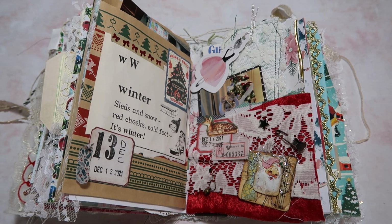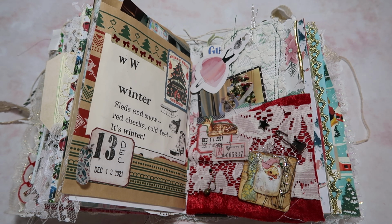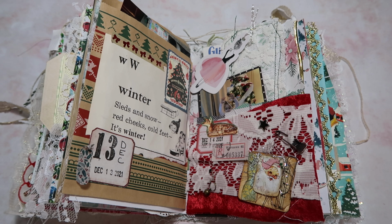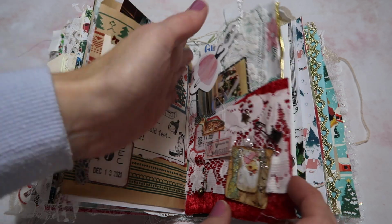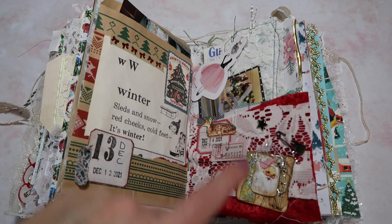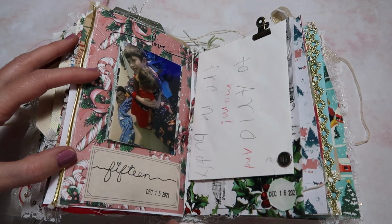I am going to show you days 14 through 23 in my December daily, and then I'll probably do a final flip through so that I can add Christmas Eve and Christmas, and then you can just see the whole book, so that will be coming soon. So we're gonna start, let's see, we left off on 14 in the last flip through, and if you didn't see that, I'll have it on the playlist.